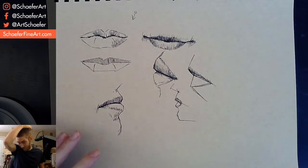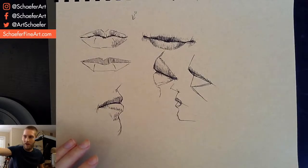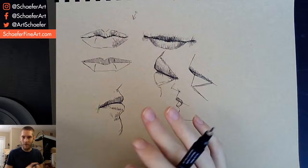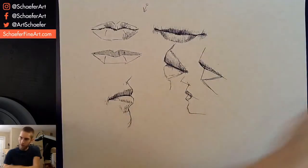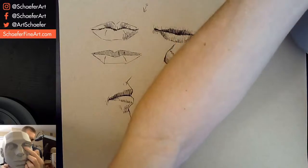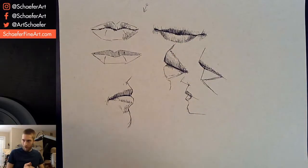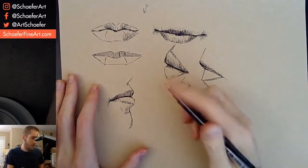So what should I do next? Do some noses or some eyes? Let's go to the eyes, because I feel like noses are pretty simple. Eyes are a little more complicated, but let's break it down, right? Let's do a simplified version first, like what I was showing you guys at the beginning on this mannequin. If you look in the corner down here, simplified eye, a little more complex. So let's try to figure out how that works. So the eye is actually a sphere.